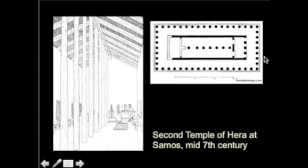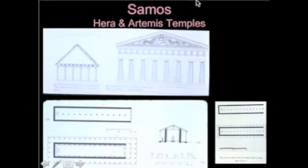Very primitive variation on the theme, but it has all the pieces that you need to make it a temple. It's got the type, it's got the things you need. A cella, a colonnade or pteron, a platform or a stylobate, a pediment, albeit a kind of funny-looking pediment.